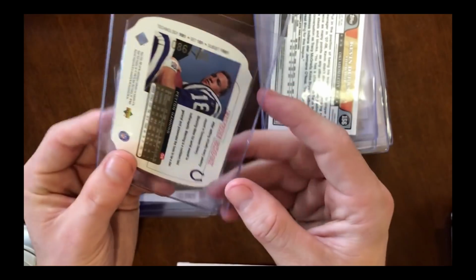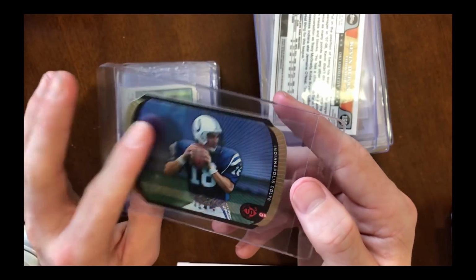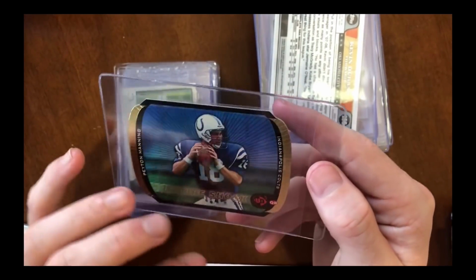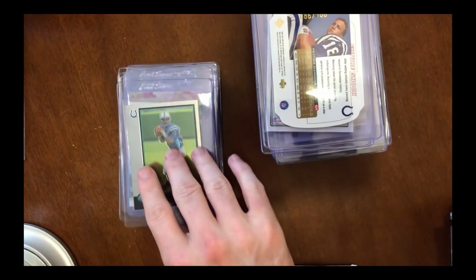Really. And honestly, outside of a print dot error, which I think is right here, this card is basically flawless. So probably going to come back a 9, I would say.